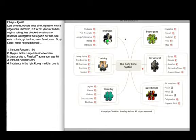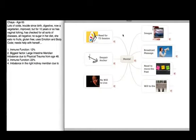Is the deeper underlying cause of this right kidney meridian imbalance due to something on the right or the left of the chart? Left side of the chart, is it an energy? Yes. Is it emotional? No. Is it post-traumatic? No. Is it an allergy or an intolerance? No. Is it a mental energy? Yes, it is. Some kind of a mental energy. So is this a mental energy on the left side of our chart here? No. So it's one of these on the right.